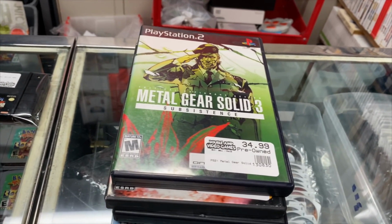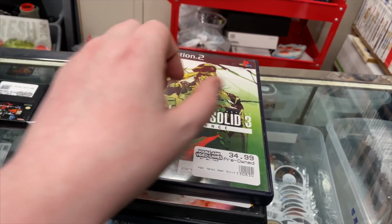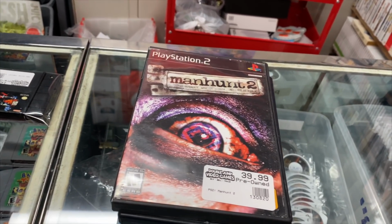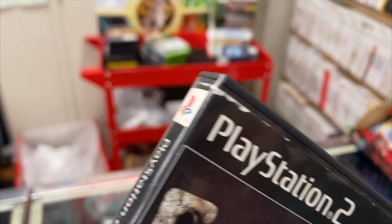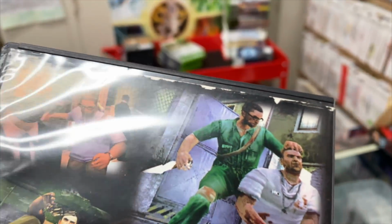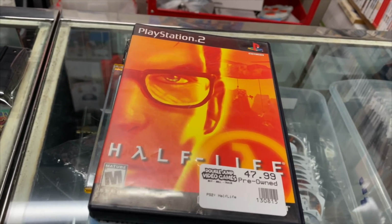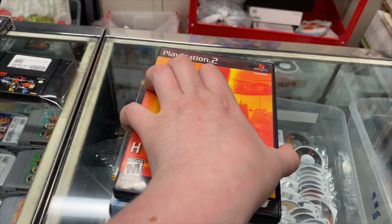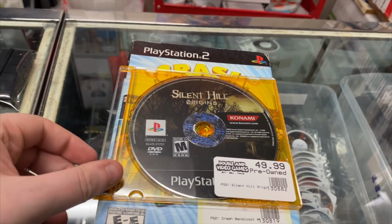And then we have Metal Gear Solid 3 Subsistence. This is the one that we get more often than number 2. Then we have Manhunt 2. Little areas of the artwork are worn white at the top there, and a little bit at the bottom. Then we have Half-Life, getting pretty expensive. And then we have our only disc-only PS2 game here, and that is Silent Hill Origins.